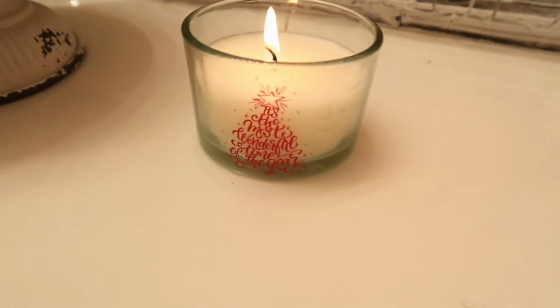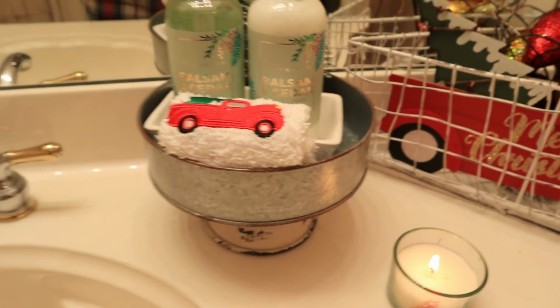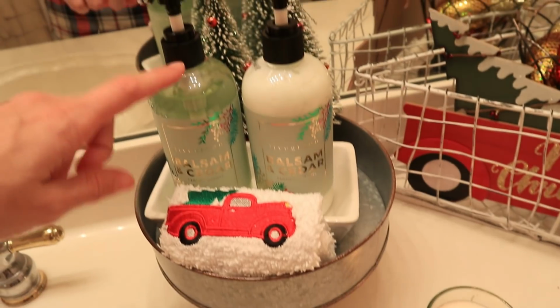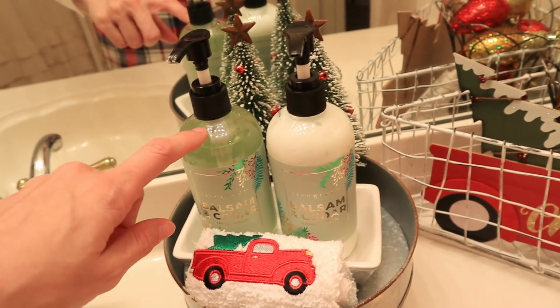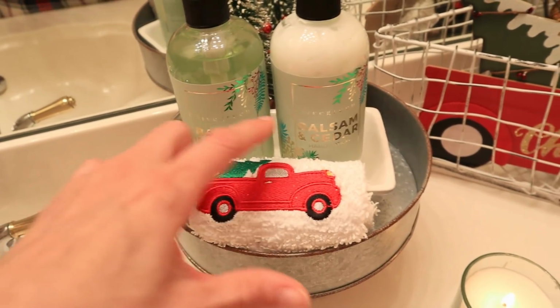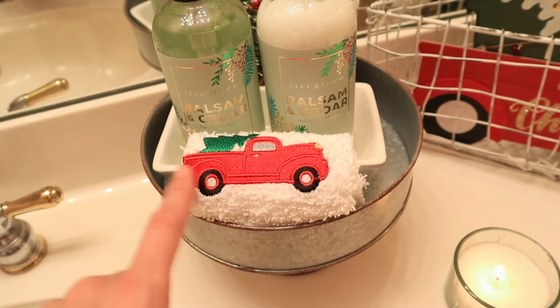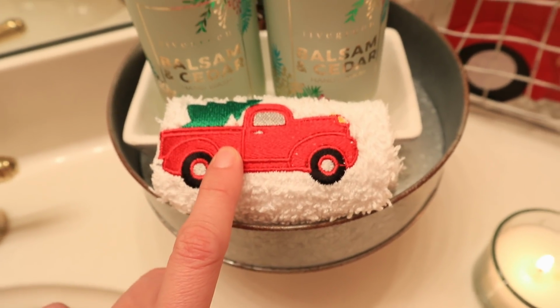And then down here, I just have a candle burning from Dollar Tree. And then in this section here, this is where I put the hand soap and lotion. So if you watch all my videos, I knew that I wanted this set specifically for this bathroom. Balsam cedar, it smells really, really nice. And then I rolled up these Dollar Tree hand towels, right?